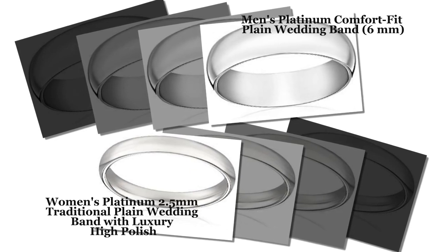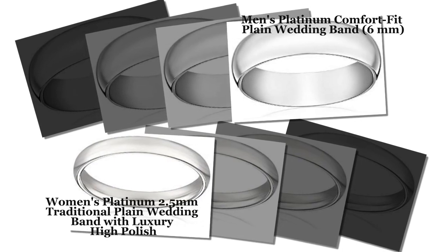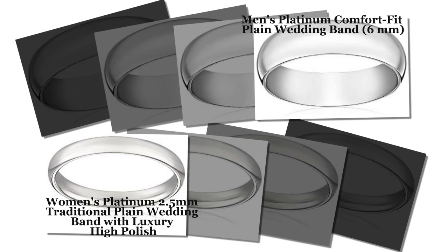However, platinum wedding rings are the most expensive, but if the couple considers the fact that it is something that will last them a lifetime, then the cost probably would not really matter.